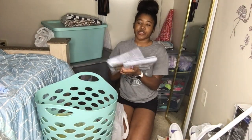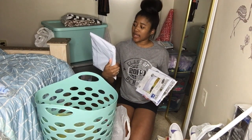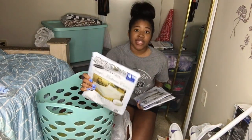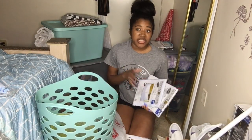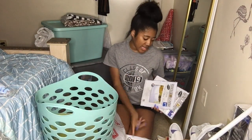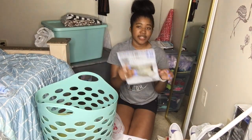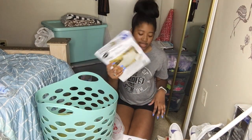So basically, these are the little twin size mattress covers. It's plasticky, so we can keep away the bugs, just in case a bug tries to get on my bed, it can't, because I got this plastic. And then pillow covers, plastic, of course, and I got another mattress plastic thing.